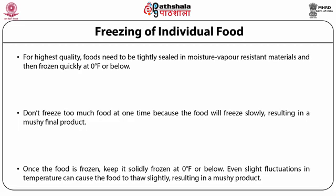Once the food is frozen, keep it solidly frozen at 0 degrees Fahrenheit or below. Even slight fluctuations in temperature can cause the food to thaw slightly, resulting in a mushy product. Don't place unfrozen food on top of frozen food.